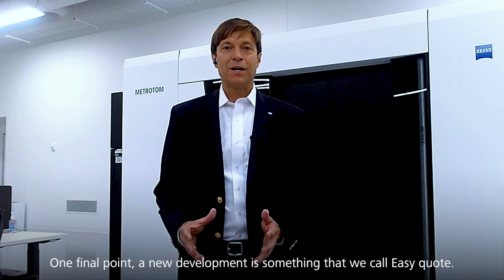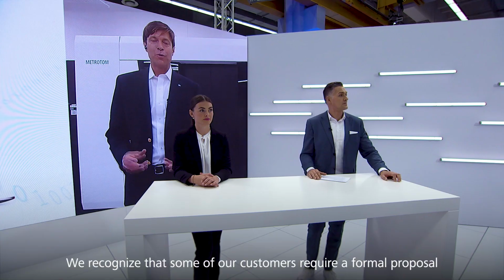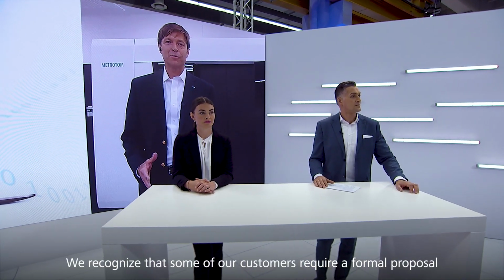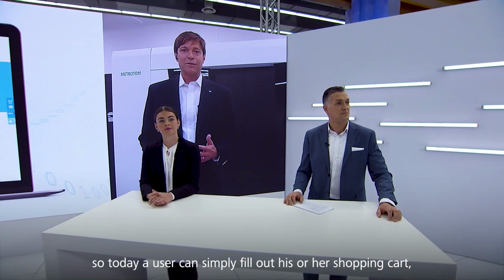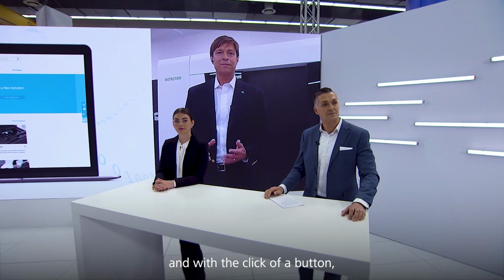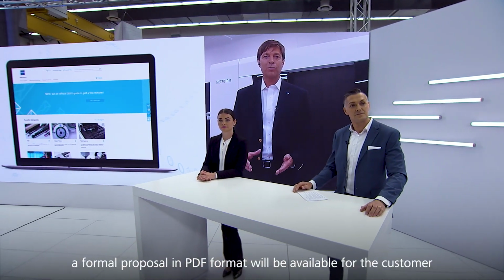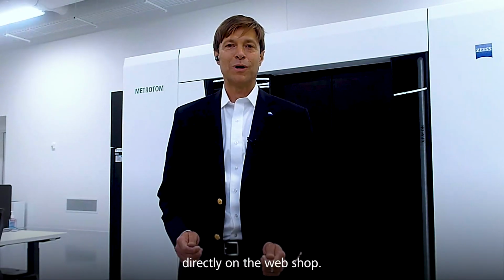Now, one final point, a new development is something that we call Easy Quote. We recognize that some of our customers require a formal proposal. So today, the user can simply fill his or her shopping cart, and with a click of a button, a formal proposal in PDF format will be available for the customer directly on the web shop.